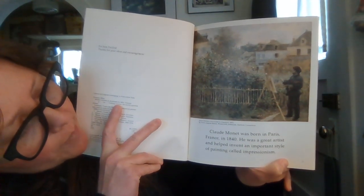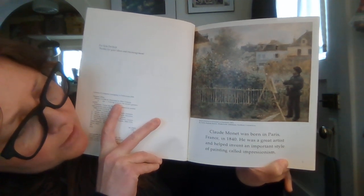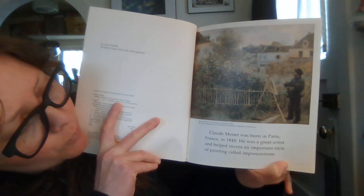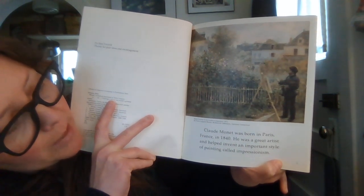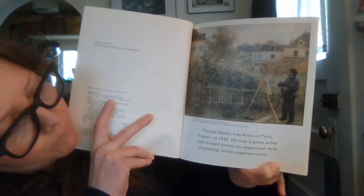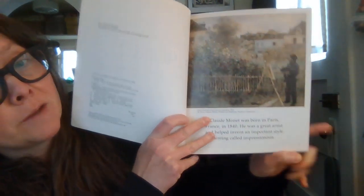Claude Monet was born in Paris, France in 1840. He was a great artist and helped invent an important style of painting called Impressionism. And this is a painting called Monet Painting in His Garden at Argenteuil. And this is by Renoir, another famous painter.